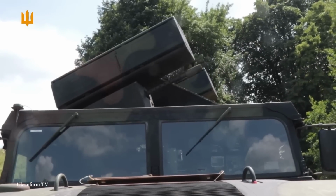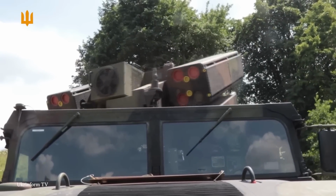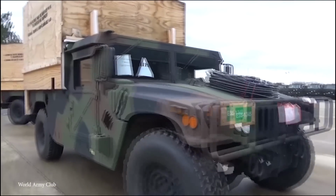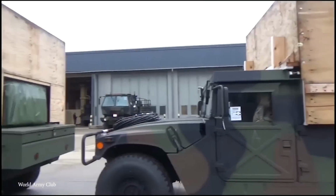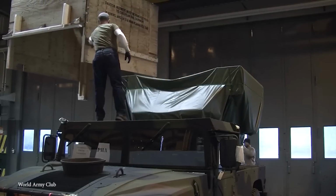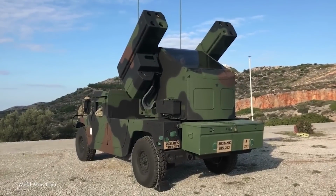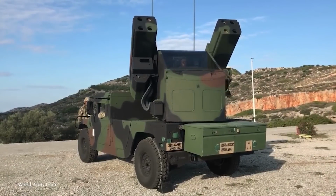Its development involved adapting the existing Humvee chassis, resulting in a compact and maneuverable vehicle, and it has been deployed in places like the Gulf War, the Iraq War, and the Afghanistan War. The Avenger's design features a turret-mounted pod that houses Stinger surface-to-air missiles. Now, this pod is equipped with 4 missile launch tubes, allowing the system to engage multiple airborne targets. The turret is mounted on a rotating platform, providing the Avenger with a 360-degree engagement capability, and that's crucial for addressing threats from any direction.